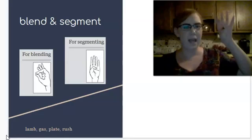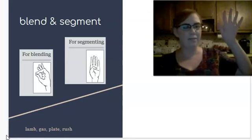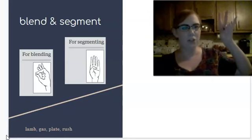Gas. 3 fingers for gas. Plate. 4 fingers for plate. Last one. We only had 4 today. Rush. 3 fingers for rush.